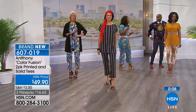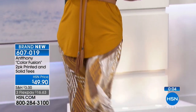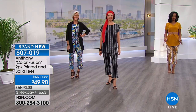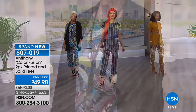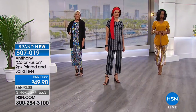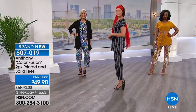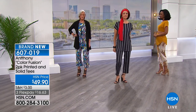You're good to go. So remember, you're getting two of the tops, a solid and a print. And if you want the two bottoms, please go ahead and do that because I would hate for the bottoms to sell out before you have a chance to get them. And I want to give you the item number for the tops: 607019. That's the number for the tops.